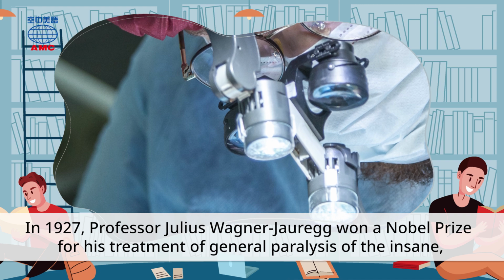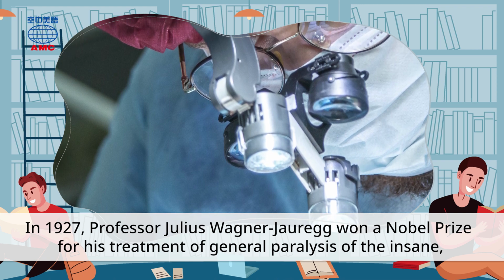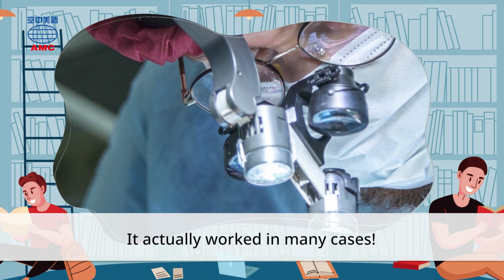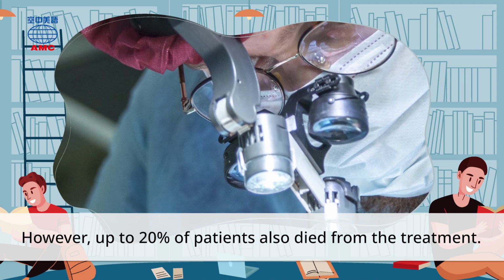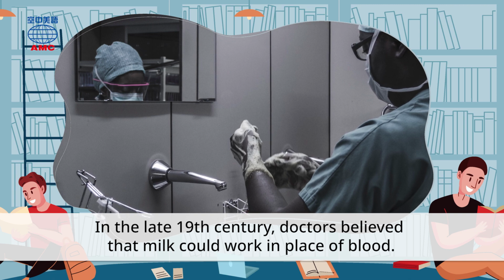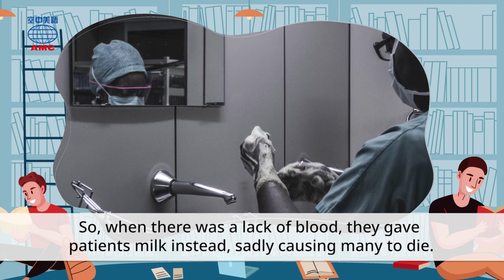In 1927, Professor Julius Wagner-Jauregg won a Nobel Prize for his treatment of general paralysis of the insane, which included giving people malaria. The idea was to cause a fever which would help healing. It actually worked in many cases. However, up to 20% of patients also died from the treatment. 4. Milk transfusions. In the late 19th century, doctors believed that milk could work in place of blood. So, when there was a lack of blood, they gave patients milk instead, sadly causing many to die.